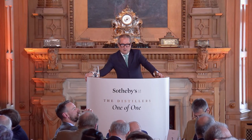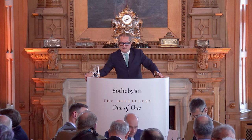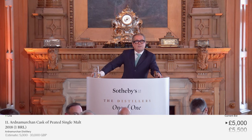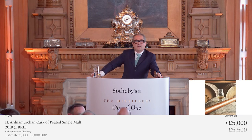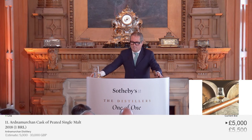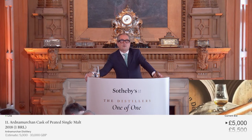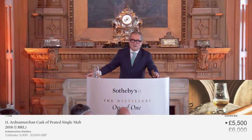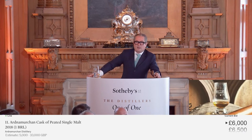So for lot number 11, the Ardnamurchan, we'll start here at £5,000. Already bid here at 5,000. It's with panel number 89 at 5,000, with the advanced bidder at £5,000. Thank you very much, 5,500. Much appreciated, 5,500. Right in front of me, couldn't get any closer.